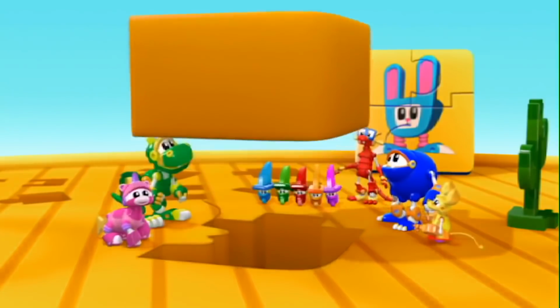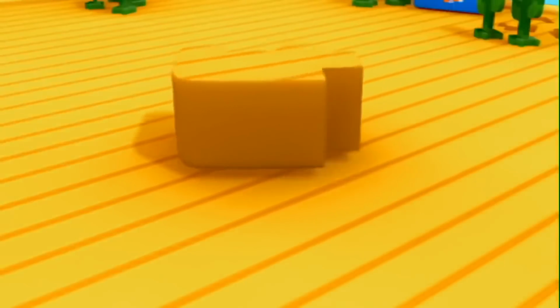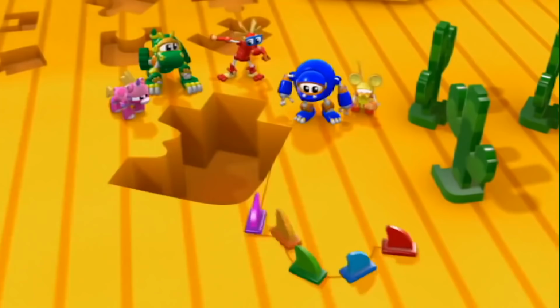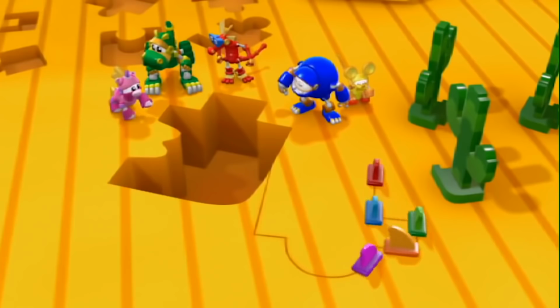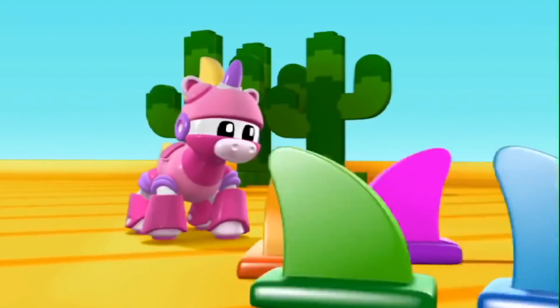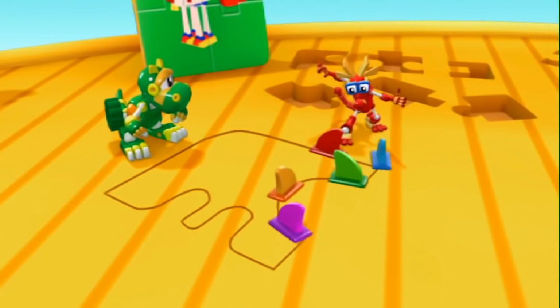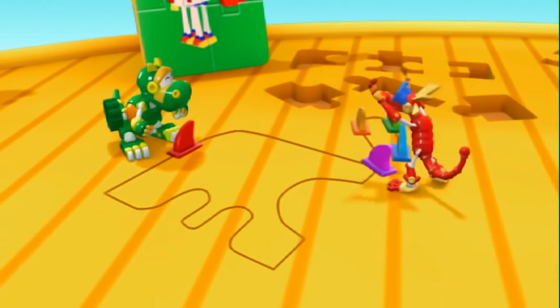It's a very big puzzle piece. Quite impressive. They're really moving fast now. Hi-ya! Ha-ha! Whoa!